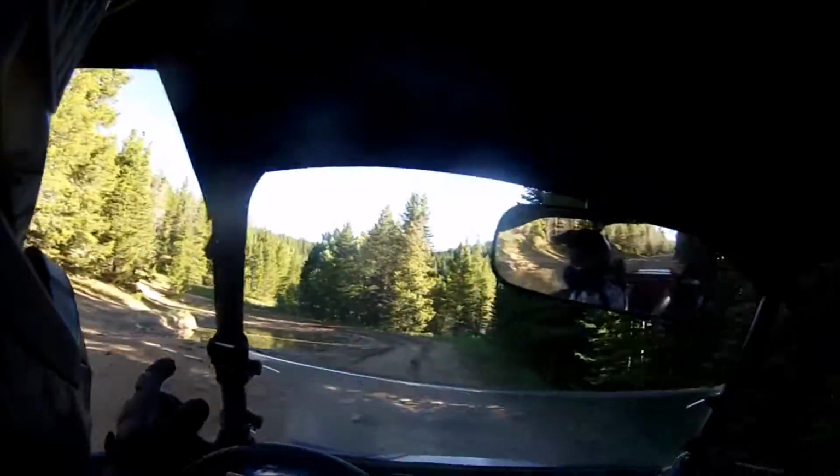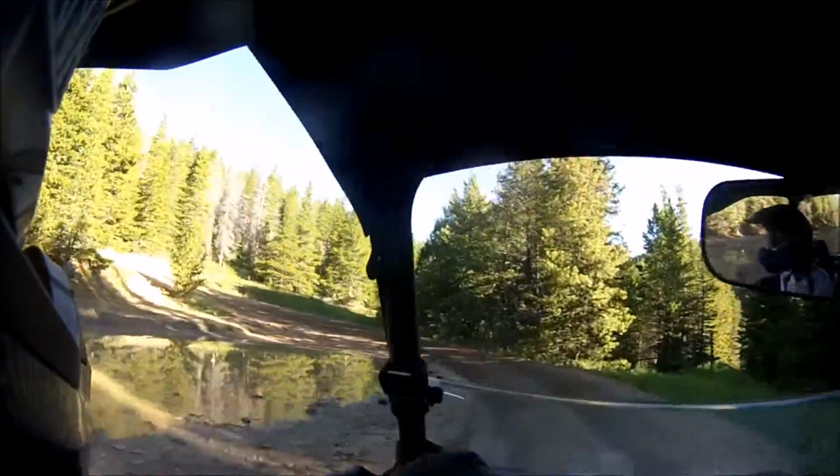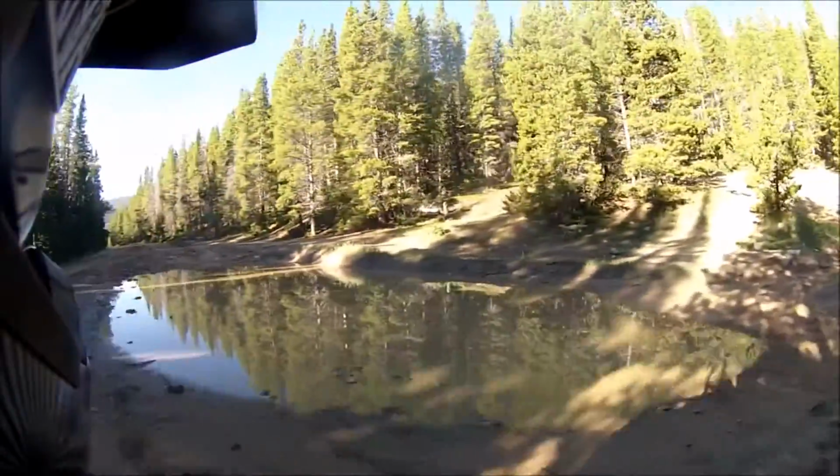Oh man, look at those mud posts. Katie and Dubs would have liked that. Woo!